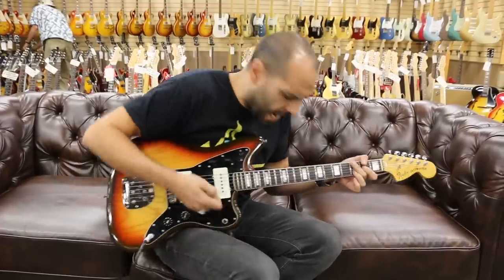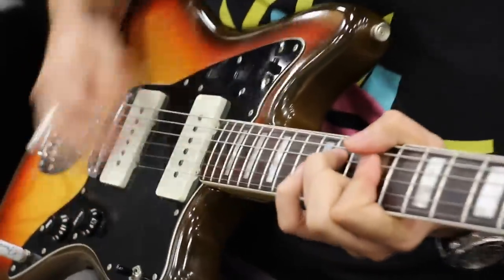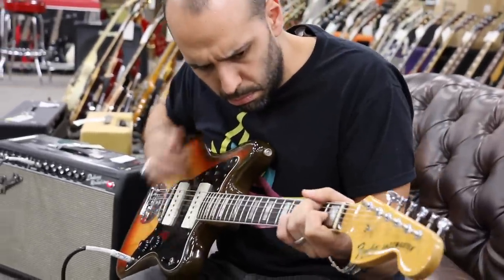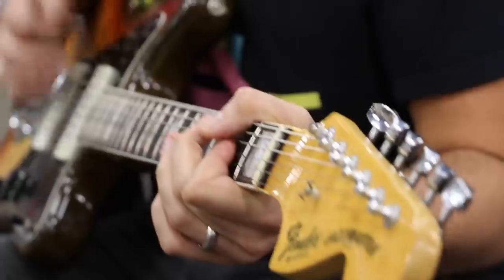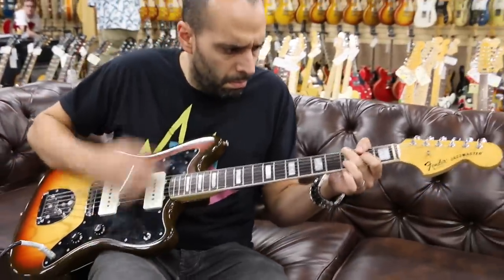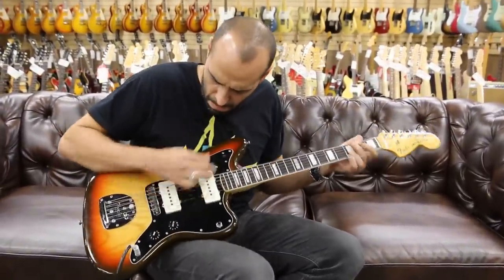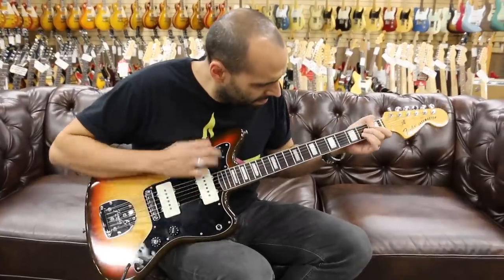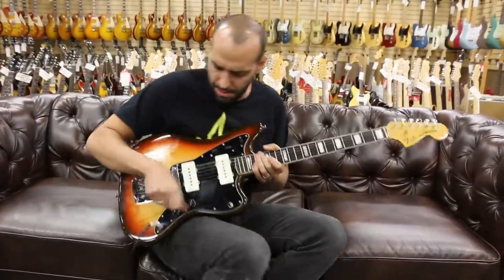Both of those pickups working together. Let's see what we got there. Wide open all by itself. Let's kick the amp up to about 5 and see what that bridge can do.